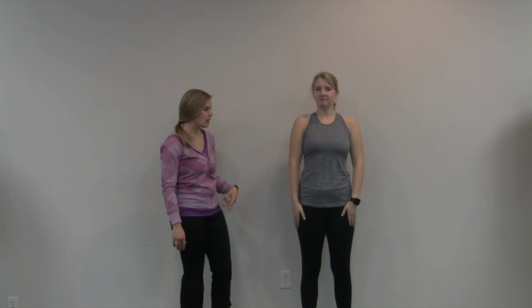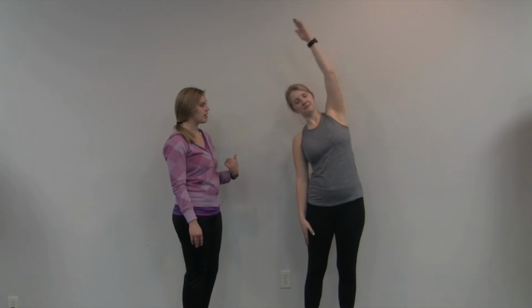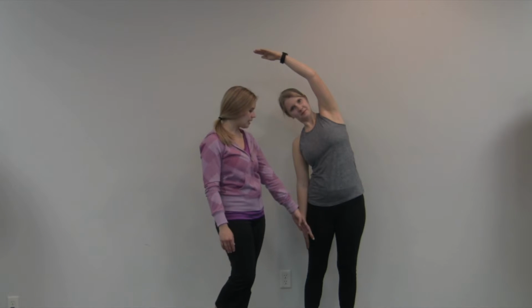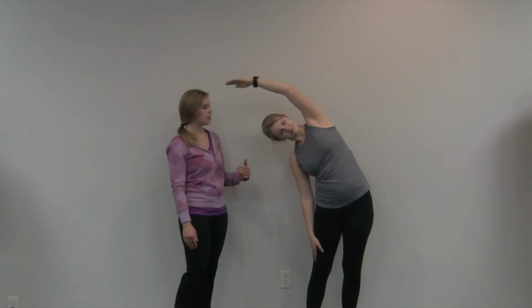For the side stretch, you're going to start in a standing position. You're going to reach one arm up and stretch it across your body. You want to make sure that you're keeping your hip and your feet aligned. You don't want to overextend because this will throw your body out of alignment and can cause pain.